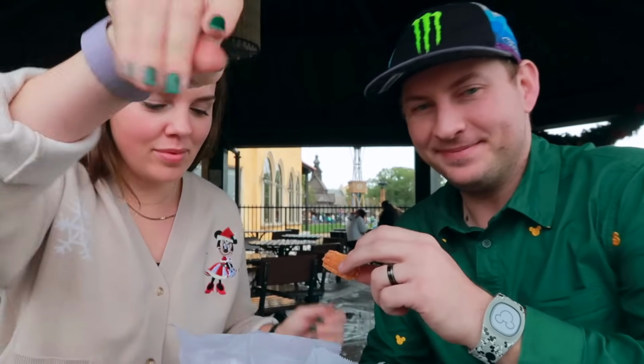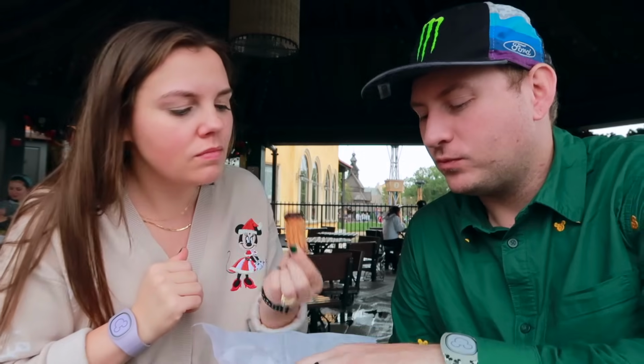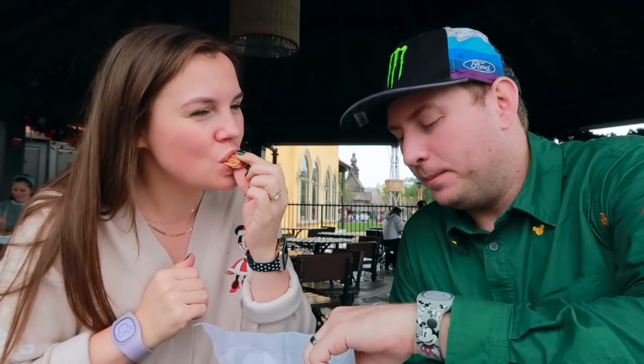Churro time. Oh, cool. Churros and chocolate sauce are a match made in heaven. They're like macaroni and cheese. Exactly, they just go together. So good. Eat your heart out, Disneyland. These are better. Now we'll start a fight now.